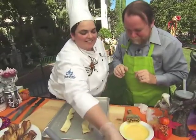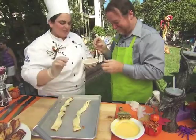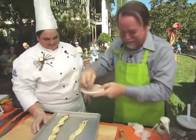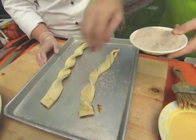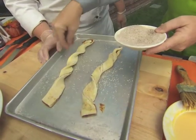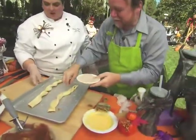Nice thin layer. And then the fun part, sugar. Just go ahead and sprinkle this right on top of your twist. So this is a coarse sugar. It's almost like sugar in the raw. You can get it at any hobby store. It is a little bit more specialty, but it gives you that nice good crunch.